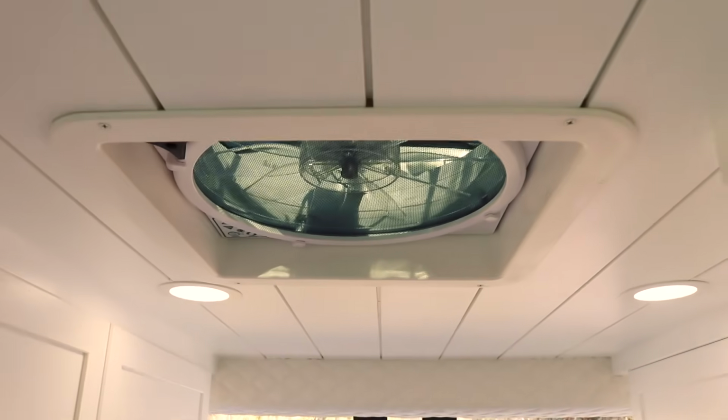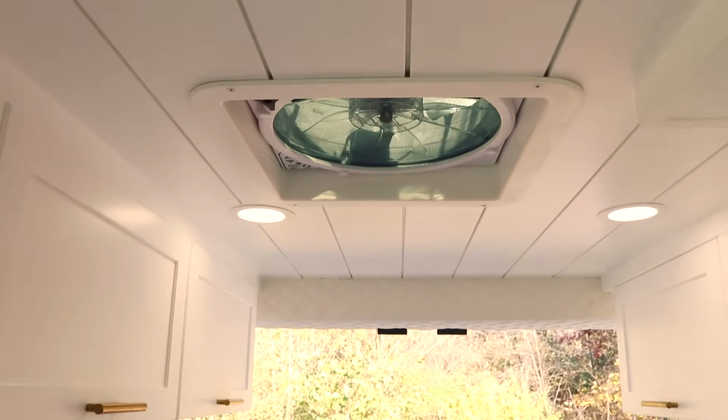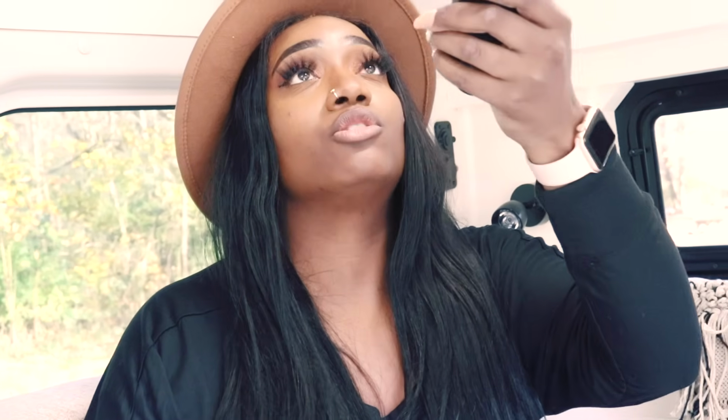Another thing that I had the company put in is my MaxxAir vent. So this either takes air out or brings air in, and all I have to do is switch this little button there, and I have air either coming in or air going out. It's a little cold, so we're gonna turn that off.